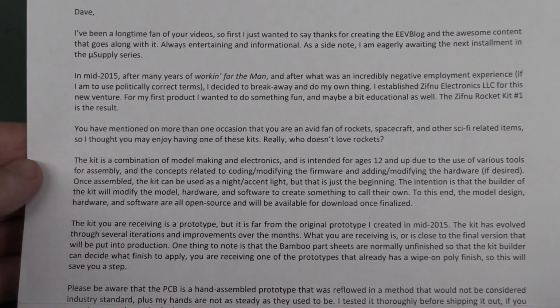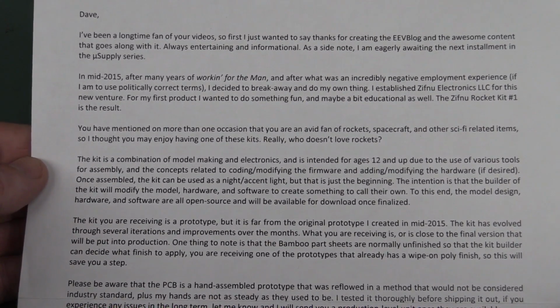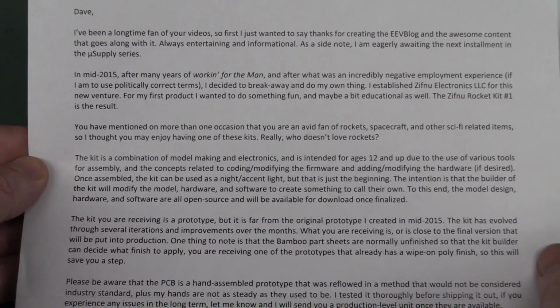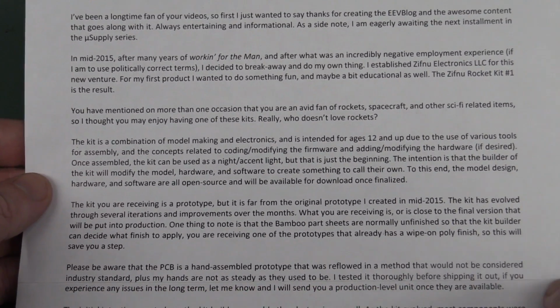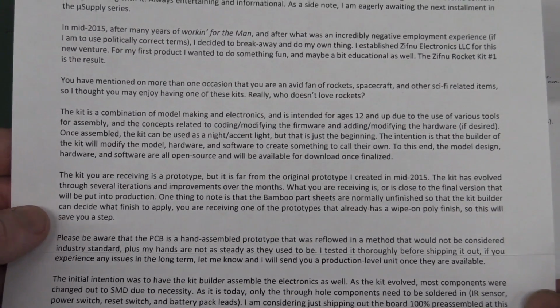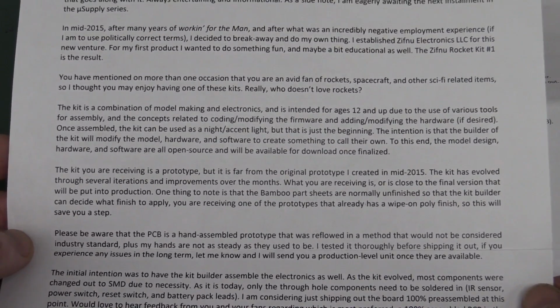And in mid-2015, after many years of working for the man, yeah, bugger that, it was an incredibly negative employment experience. Yeah, I'll join the club. He decided to break away and do his own thing. He established Zifnu Electronics, and this is the first product that he's done, the Zifnu Rocket Kit. Yes, I am a fan of rockets and space and all sorts of jazz. This is fantastic. Sagan loves them too. Yeah, who doesn't love rockets?